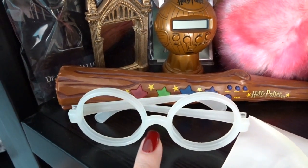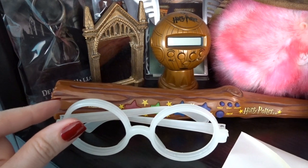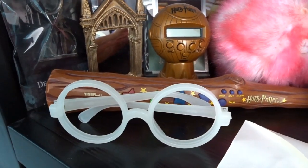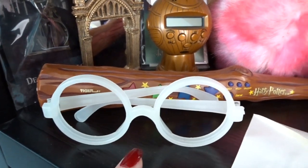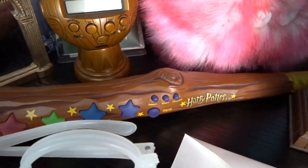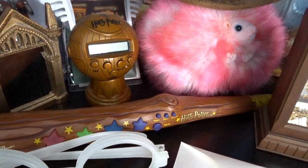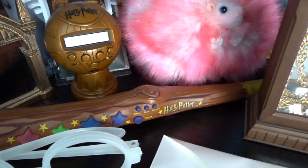And I have a little glow-in-the-dark pair, not real, there's no lenses or anything, of Harry glasses that came from one of those book parties for a release of a new Harry Potter book. I don't quite remember if it was Deathly Hallows or which one, but those definitely came from like a Barnes & Noble or something. Then I have this Harry Potter wand, which is some kind of game where you have to follow and move the wand like it tells you to move. I never got the hang of it, but I refuse to get rid of the wand, obviously.